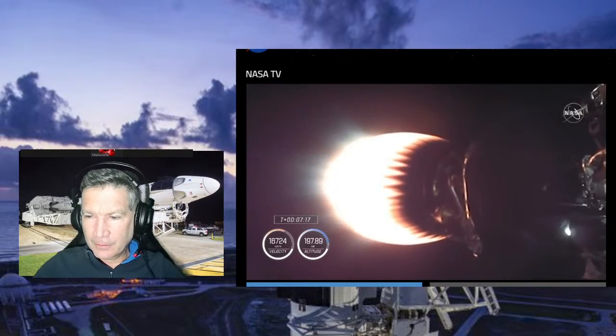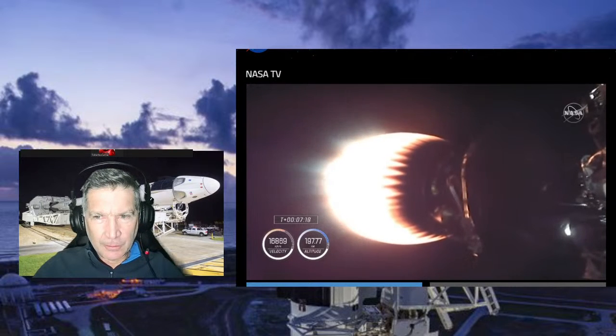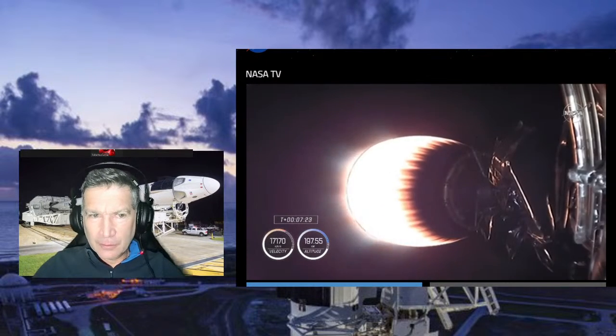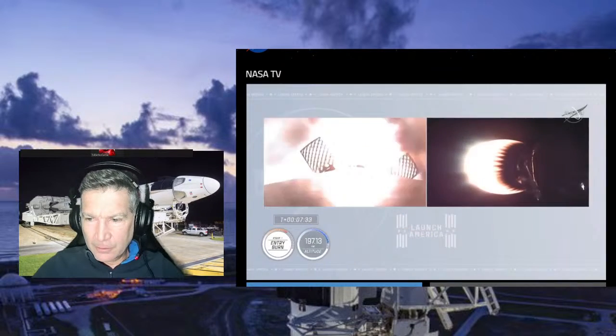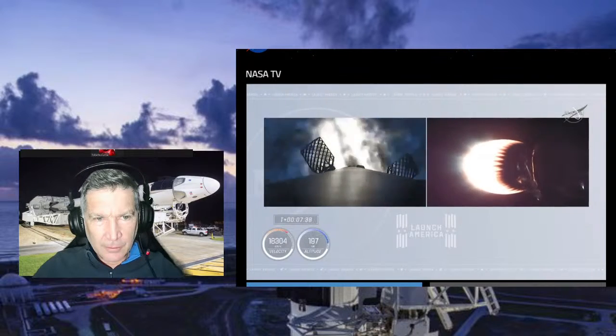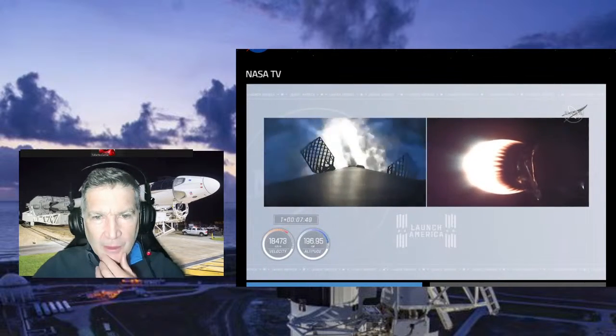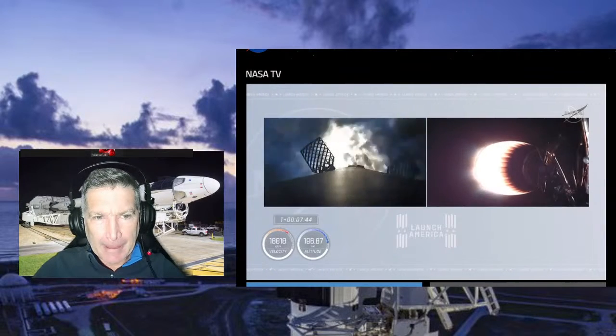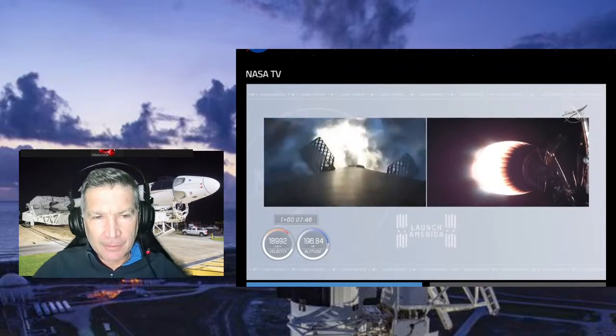Right now on stage 2, the crew's getting a little more than 2.5 G's of acceleration. First stage preparing to ignite for the entry burn. Stage 2 FTS has saved. And we've got ignition of the entry burn, center engine, followed by the other 2 restart engines.